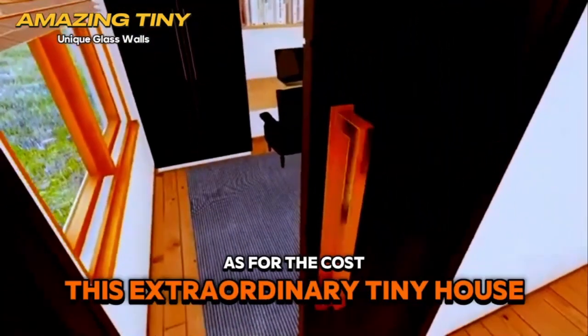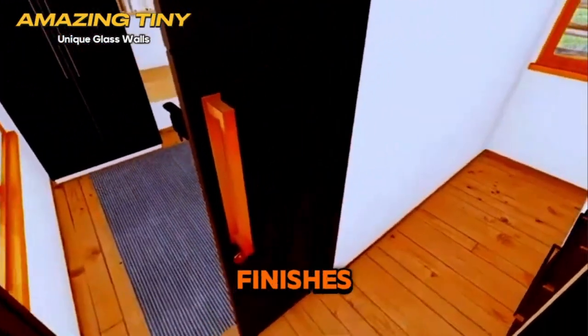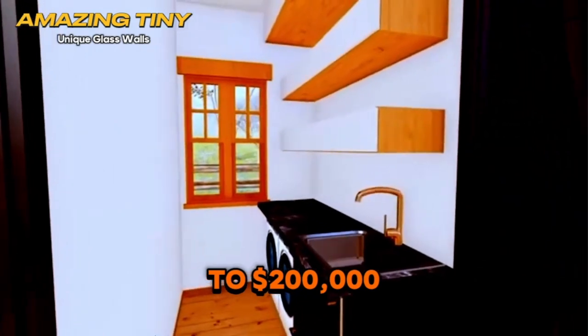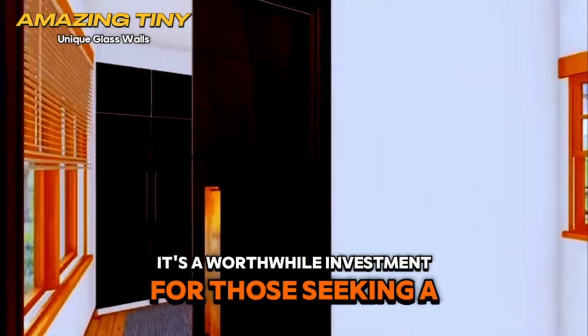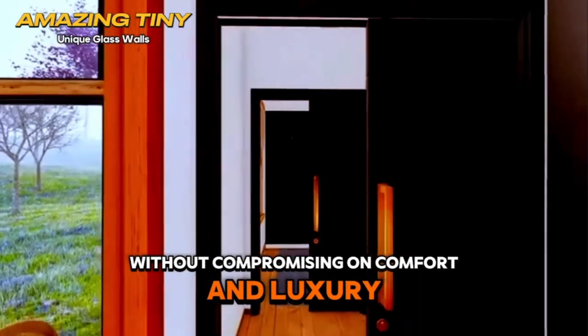As for the cost, this extraordinary tiny house, with its unique glass walls and high-quality finishes, is estimated to be in the range of $150,000 to $200,000, depending on the customization and location. It's a worthwhile investment for those seeking a modern, minimalist lifestyle without compromising on comfort and luxury.